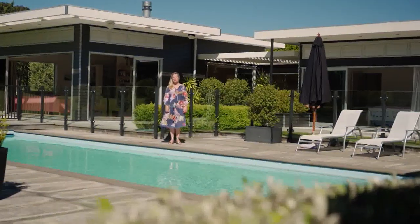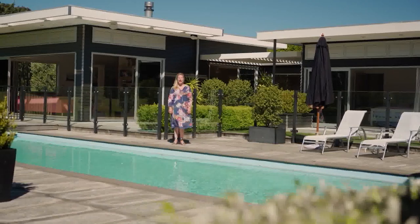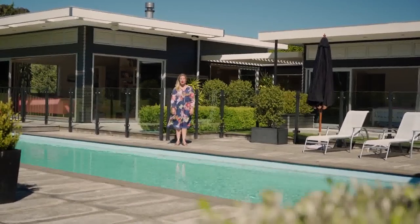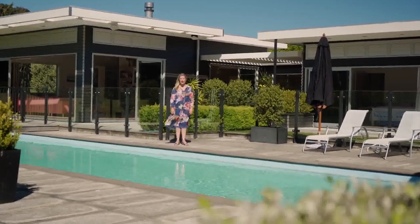Properties such as this are seldom available in Martinborough, so don't delay. Call me, Jamie Slater, on 0800 33 2226. I look forward to showing you through.